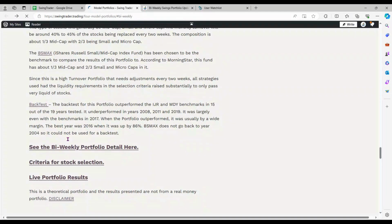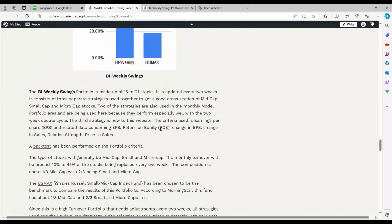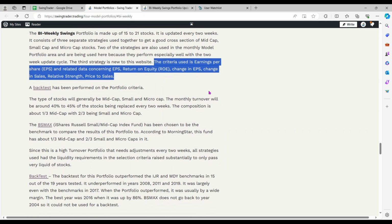All right. So I'm going to talk about the information in the website about this portfolio first. And the main thing I want to mention is that the criteria that I use is fundamental. It's earnings per share and related data concerning EPS, return on equity, ROE, change in EPS, change in sales, relative strength, price to sales. And that's how I come up with the selections.